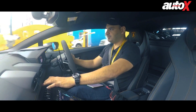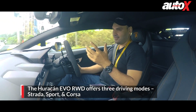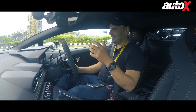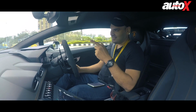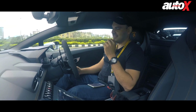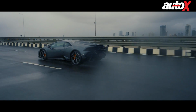So I've just put the car in Corsa mode. I was driving in Strada for 90% of the time, went into Sport, and I'm in Corsa. When you shift from Sport and Corsa, the exhaust note just becomes unreal. And I'm just gonna wait till I pass these speed cameras so I can just give a little taste of what it's like to accelerate in this machine. Now don't forget, this car can accelerate from 0 to 100 in 3.3 seconds.